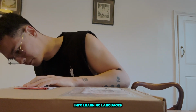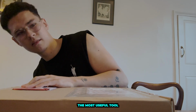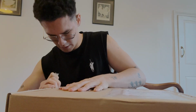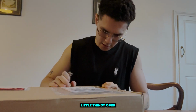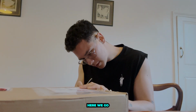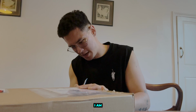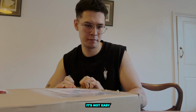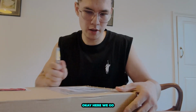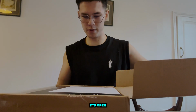So we're struggling here to get this open. As you can see, I'm using some nail clippers, which isn't the most useful tool for this sort of stuff, but it's what we're working with. Okay, so I've got this little thingy open. Let's go around to this side and try again. Here we go. This will open, I'm sure, eventually. I feel like a kid on Christmas, guys. I am trying to work hard for this. It's not easy. Okay, let me see what we've got here. Doesn't seem like this wants to come off. Okay, here we go, perfect. Now, does this? Perfect. All right, oh, haha, it's open.